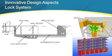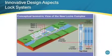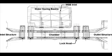The lock gates are sliding versus the miter gates that exist in the current canal and are arranged in pairs for safety. The length of the locks account for the length of the ships plus the tugboat that will be used to tow the ships through the locks. The design for the filling and emptying system was approved in February of this year, 2011, following a series of tests on the physical model.